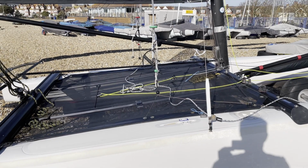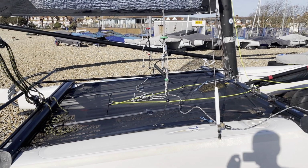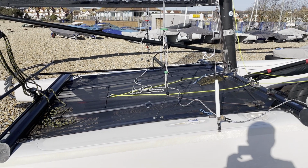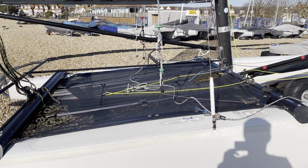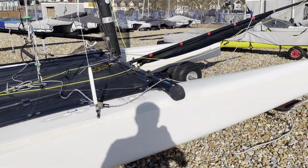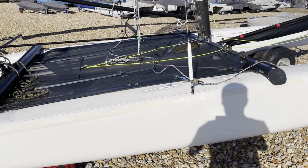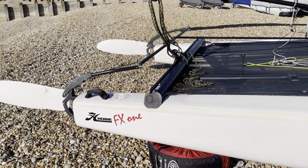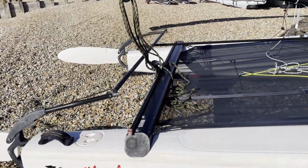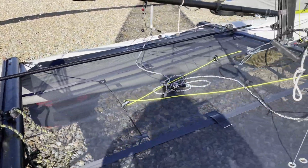So with my FX1, I acquired it last year, in January. It was built in 2004. I've done quite a lot of work to it. As I said, I've got new sails. The hulls have been completely restored after some TLC, but found some damage. All new ropes on the boat.